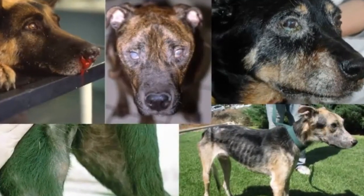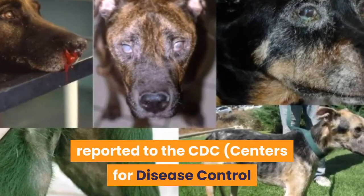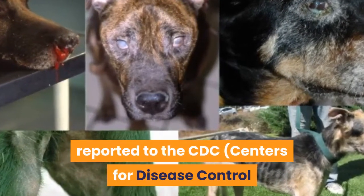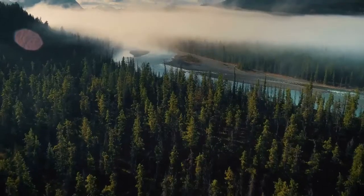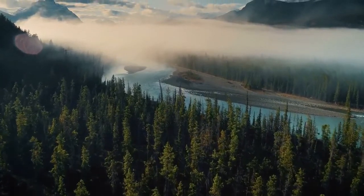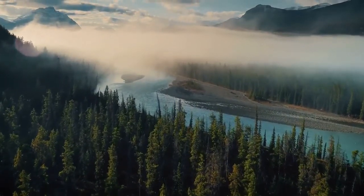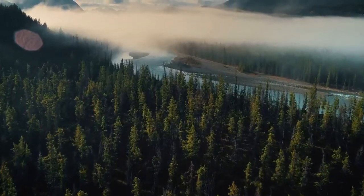In the U.S., any canine diagnosed with CAN-L should be reported to the CDC, Centers for Disease Control and Prevention, by vets or animal specialists. For those in Canada, Leishmaniasis has no reported occurrence and it's listed as a non-reportable List B disease as per the CFIA, Canadian Food Inspection Agency.